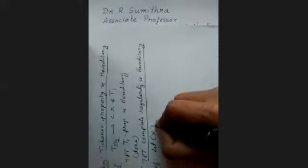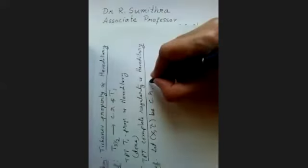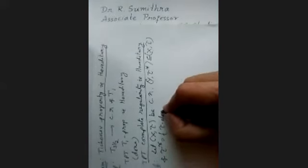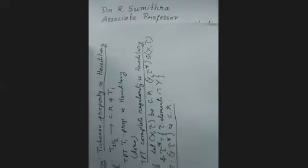So what should I take now? I'm taking a topological space (X, tau) to be completely regular. I'm taking a subspace (Y, tau star) of (X, tau). So Y is a subset of X, and tau star contains the elements of tau intersection Y. What we have to prove now is to show that (Y, tau star) is also completely regular.